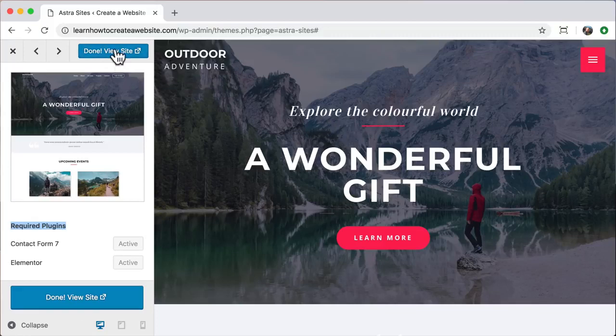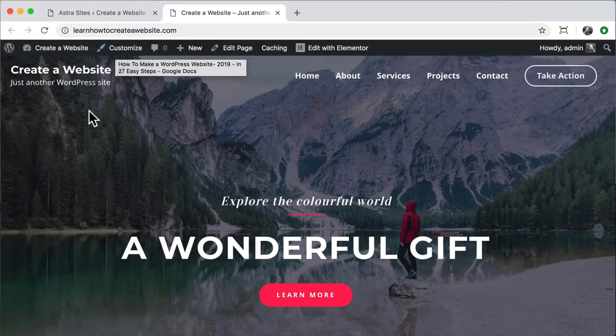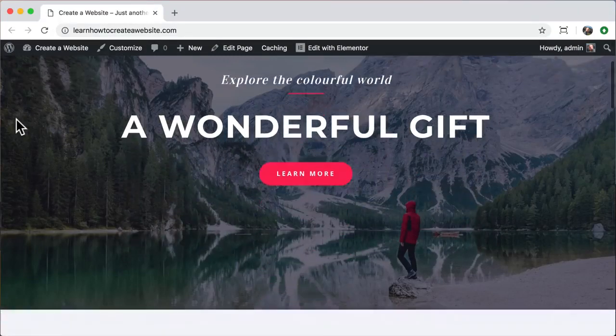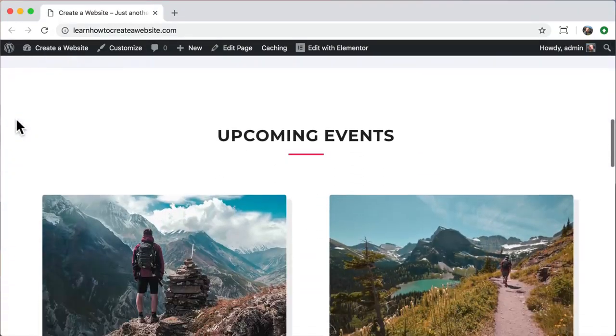And now we can view our site. And bam, we now have an entire website just imported and completed and done. And I think that's really awesome. It saves so much time rather than having to do every single page yourself. It's all set up for you, and now you can just change exactly what you want. So we can close that tab right here, and we can look at our site. And it looks really, really awesome.